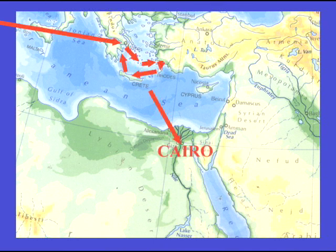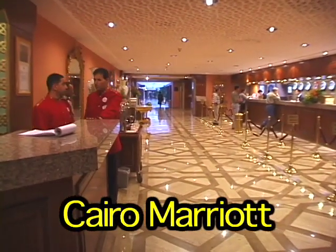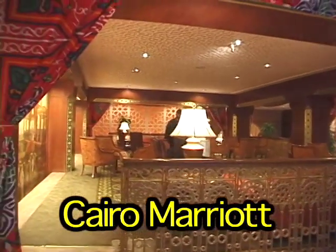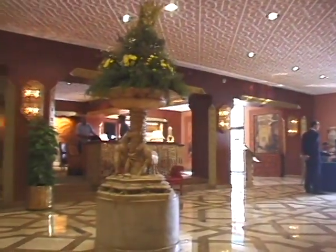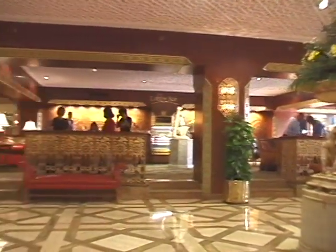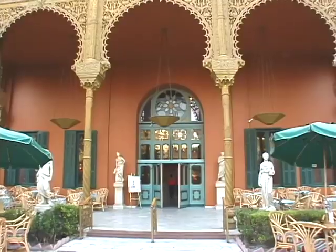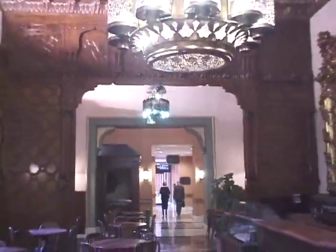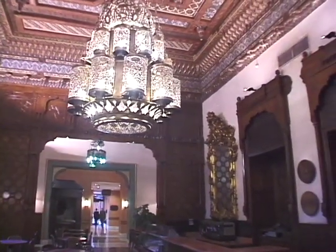Down to Egypt. Starting out in grand luxury, checking into the Cairo Marriott Hotel. In Cairo, there are about a dozen of these world-class 5-star deluxe hotels. And since your dollar is strong in Egypt, why not enjoy some luxury? This was formerly a palace that was built for the opening of the Suez Canal, and they've retained the original part of the palace you see here, beautifully preserved.